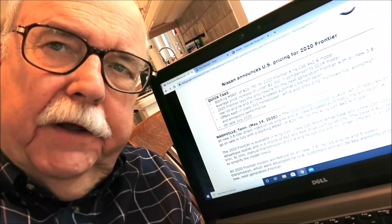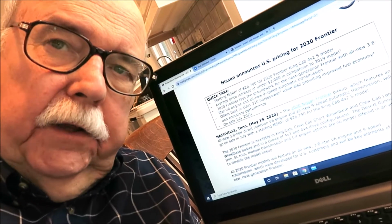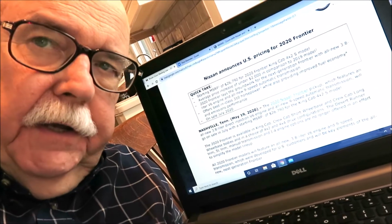For you fans of the Nissan Frontier, the 2020 Frontier is about ready to hit the dealer lots on the 1st of July. Today we heard about some of the new features and some of the pricing.